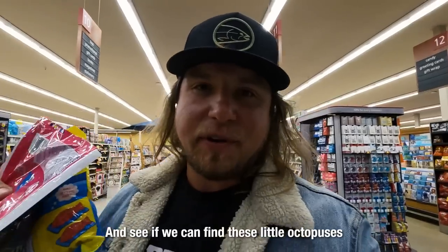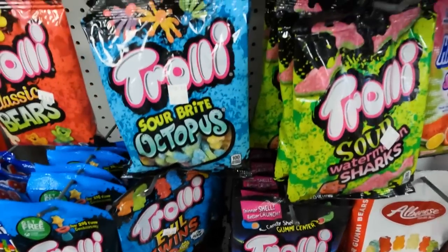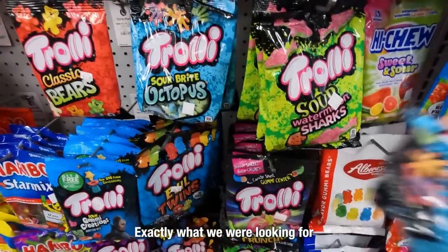So, all right, first stop, four different options, but there is one style of candy that I want more than all, and that is the Sour Troll octopuses. So we're gonna have to make one more stop at a gas station, fuel up, and see if we can find these little octopuses. Score. Exactly what we're looking for.